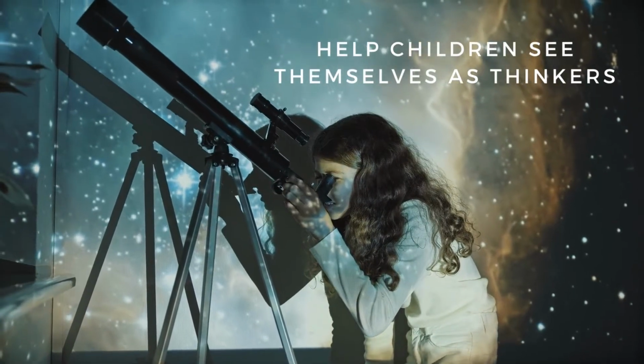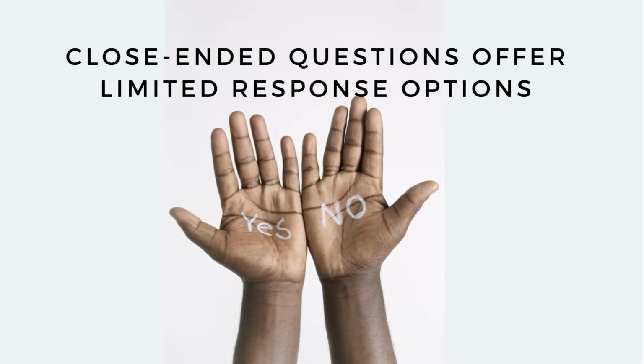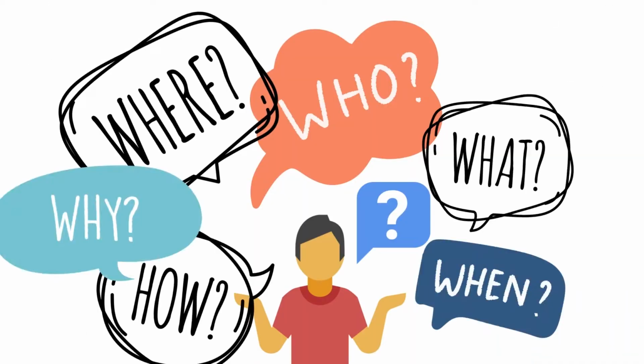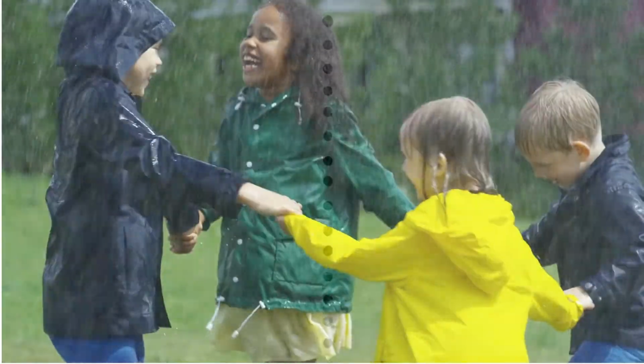see themselves as thinkers. On the opposite end, closed-ended questions offer limited response options. For example, do you see the rain? A child would either respond with yes or no. Meanwhile, open-ended questions begin with who, what, where, when, why, or how. For example, why do you think it rains? A child would then need to pause for a minute to think of an answer.